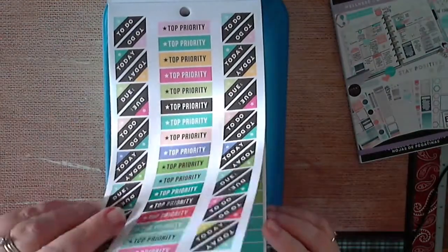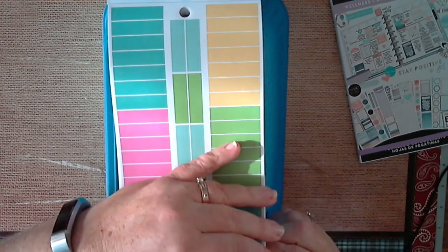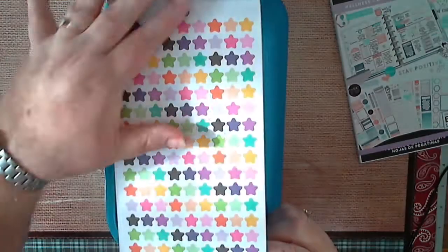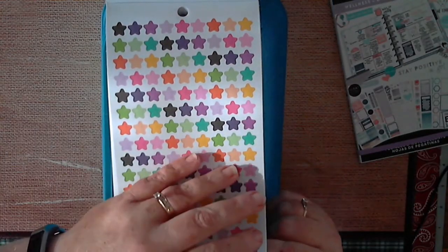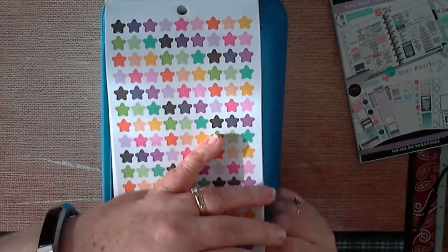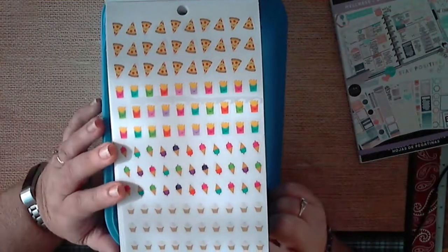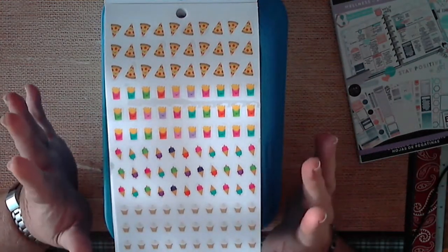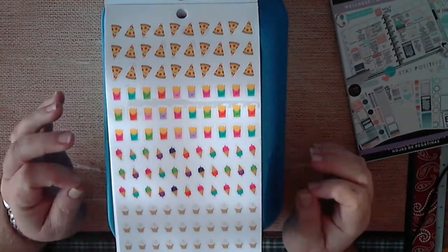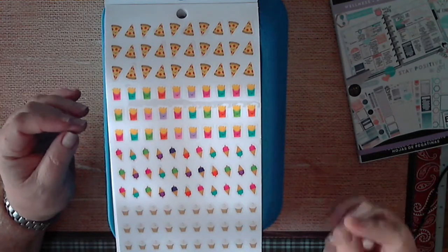Top priorities. Just your regular colored square blocks. This will come in handy for achievements for each day, because I want to mark it and show that I got that day done. Not really crazy about the pizza and the fries, but we all have those days where we've got to have a little something sweet.